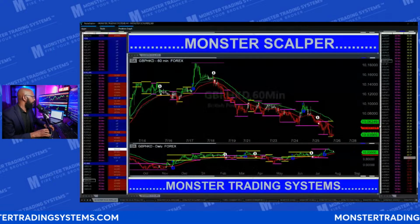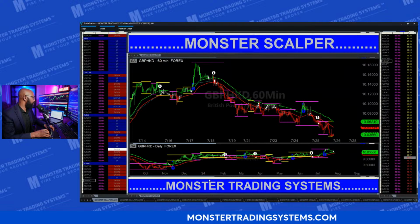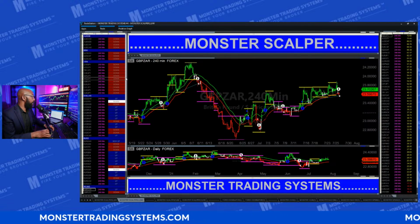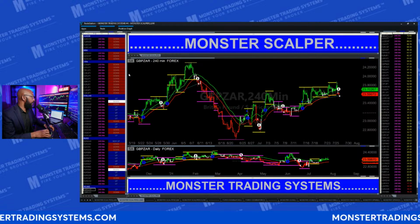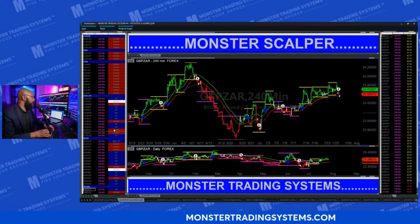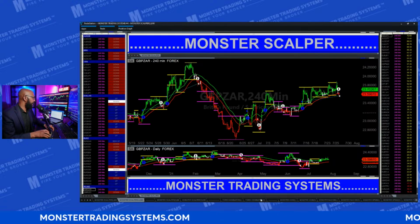So let's do this. We still have good volatility in Forex. Monster scalper on the 60, monster scalper 240. So good volatility, good direction too. Look at that, all red here. We just need the dollar pairs and the dollar index to come in.